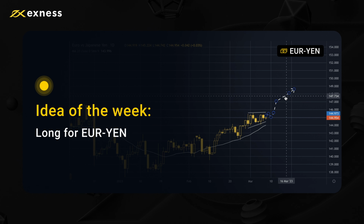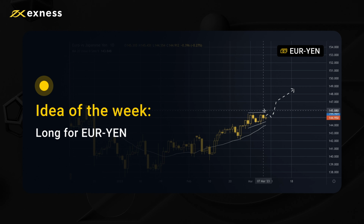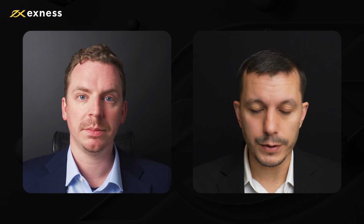So I'm trying to get a little bit away from the American dollar, considering that it's already priced in. I mean, the probabilities of the move for the American dollar are priced in. So Euro yen is regaining strength, and that's what's visible on the chart. It's close to the interesting levels in comparison to the American dollar index. So probably it might be more interesting from a technical standpoint.